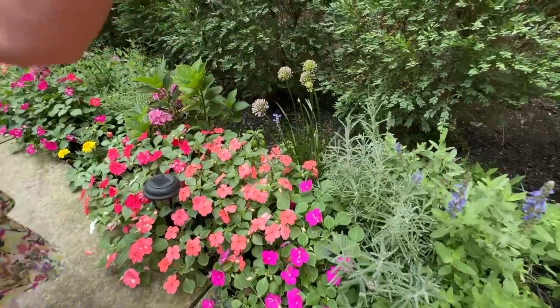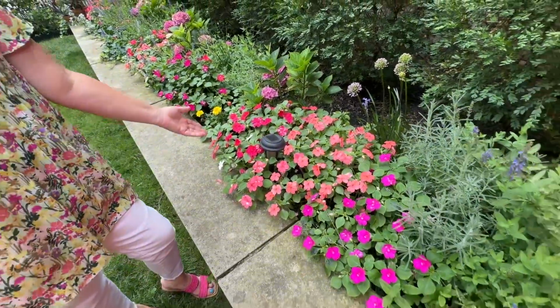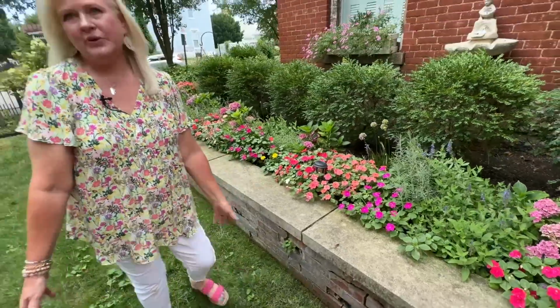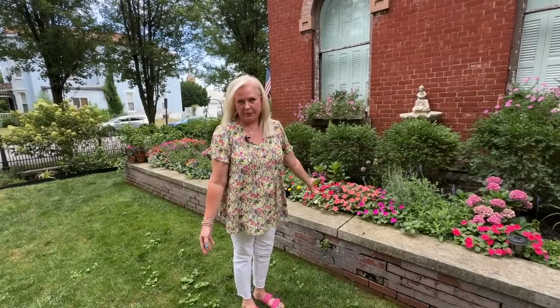I popped in a few alliums and a daylily. I love your impatiens. I know, you lean heavily on those. Well, they do so good. They do really well. A lot of people don't love them. I like them because by the time September comes, they'll be huge and they'll last up until the pumpkin show that we have here in October.